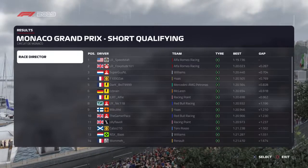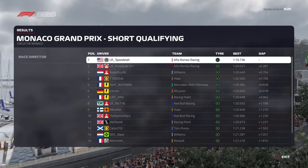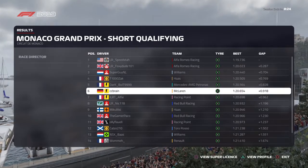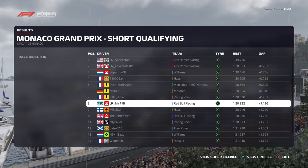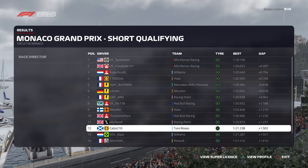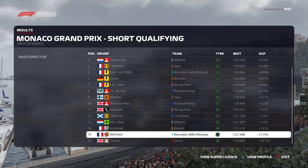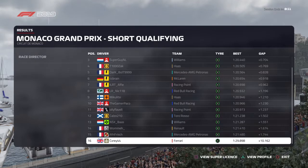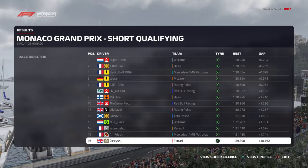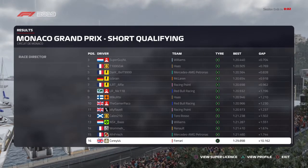So the official rundown of qualifying: Speedster from Foxy Dude in P2, Super Guy in 3rd, Zach in 4th, and Darkbolt 5th, CC Brain in 6th, Alfie 7th, Nick in 8th, Mikulitsi is 9th, and Paco is 10th, Ollie P11, Calzo in 12th, NSX Bass in 13th, Tom in 14th, Afri in 15th, and Corey, with no real representative lap time, starts 16th and last on the grid. He's got a bit of a job to do.